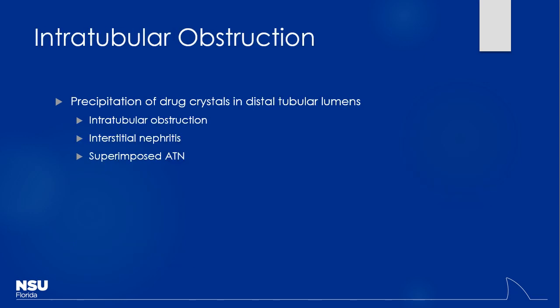Other things you can run into, so this is more on the post-renal side, the actual intratubular obstruction. This is where the drugs will be crystallizing out, causing an impediment to urine flow. That can also have a superimposed acute tubular necrosis. So when you have those drugs crystallizing out in the actual tubules, you can see some damage, but you can also find obstruction that occurs anywhere down in the collecting system, right? So methotrexate, things like acyclovir, etc.